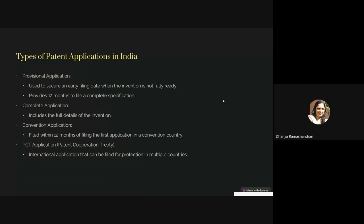And Form 1 in India also has provisions for inventors to assign their rights to the applicant. So who is an applicant, who is an inventor? I'm hoping you will all know by now. But still, I'll just give a passing reference.